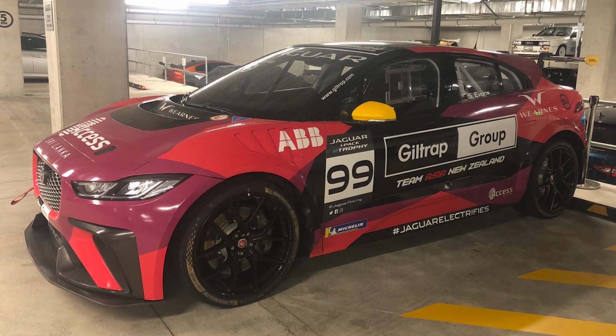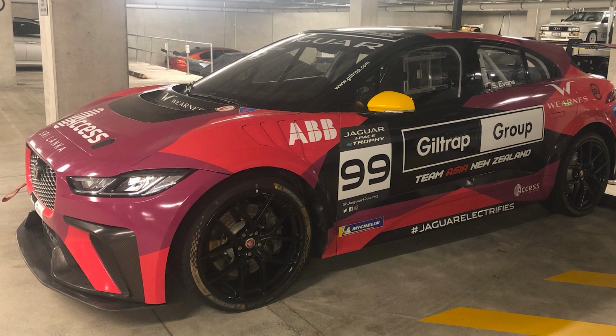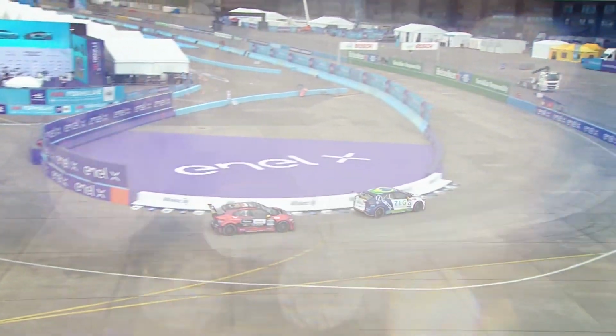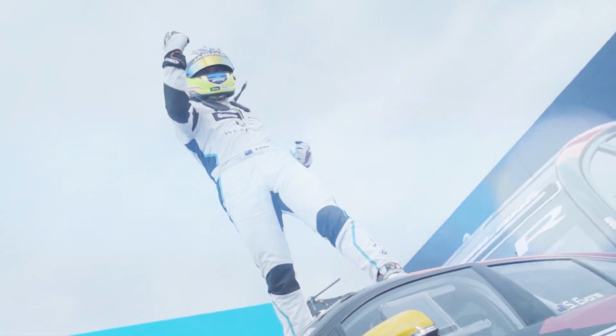This will be there, the Jaguar I-Pace E-Trophy car that Simon Evans won the world title in last year. Up to the final corner. It is the Jaguar I-Pace E-Trophy crown for Simon Evans. Evans is the champion.